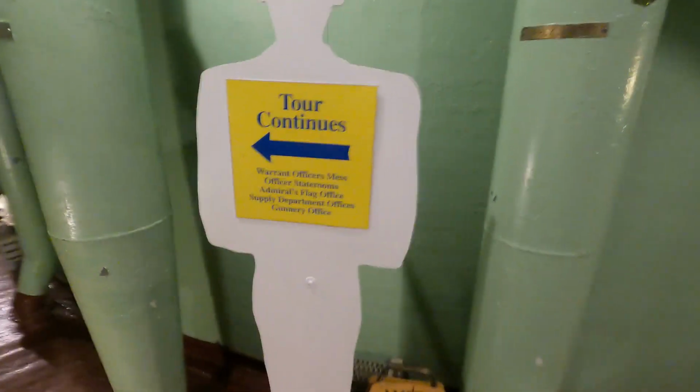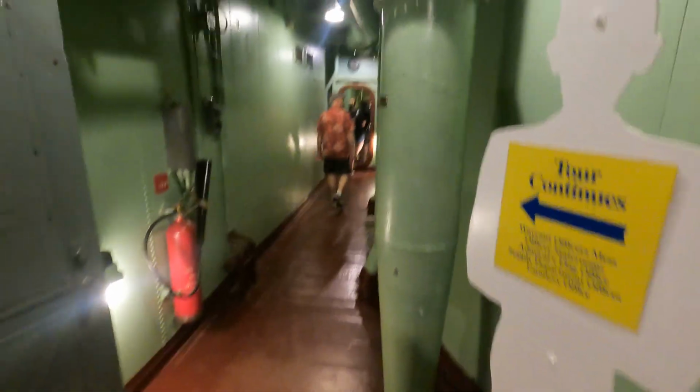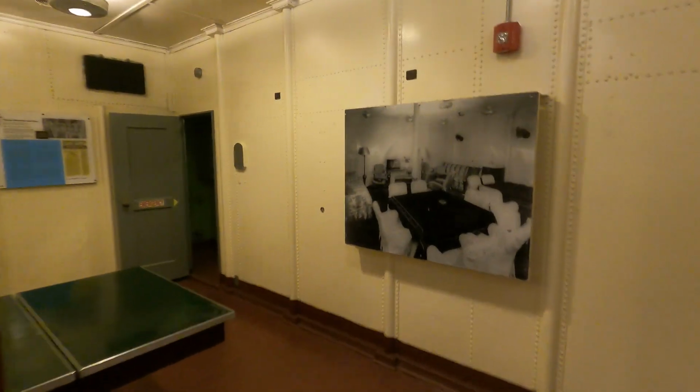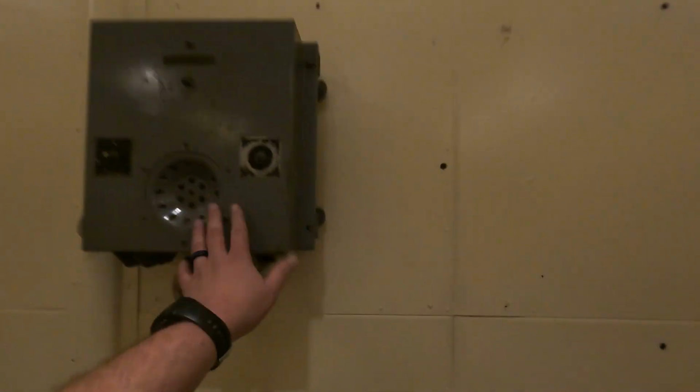Warrant officers mess. Officer staterooms, Admiral Flag Office, Supply Department offices, and Gunnery Office. So this is the warrant officers mess. If you look at the picture here, they have a nice setup. They have fans, lights, radio, they can play cards. There should be communication with the bridge.